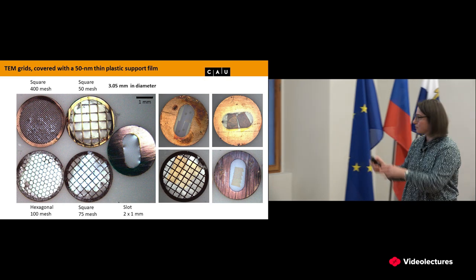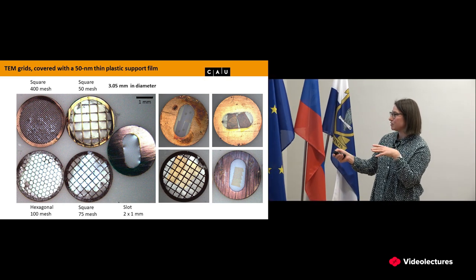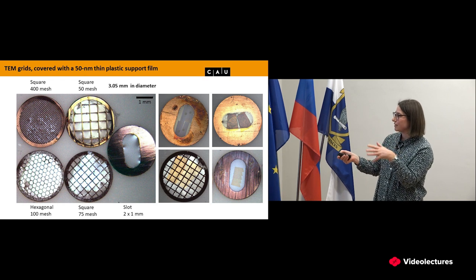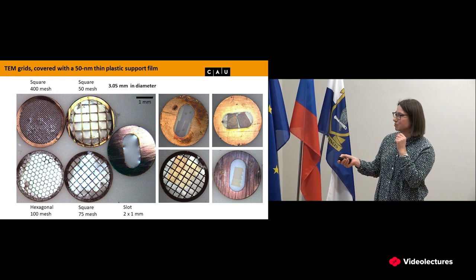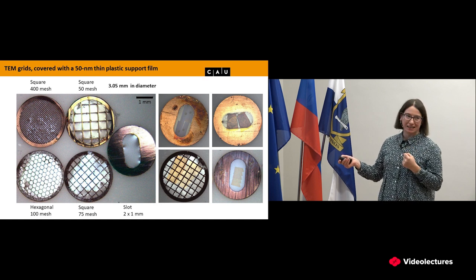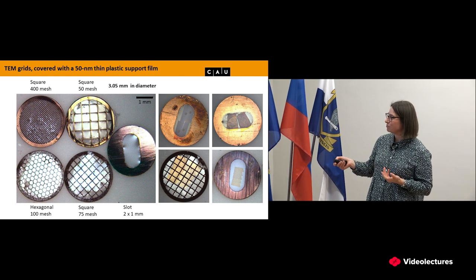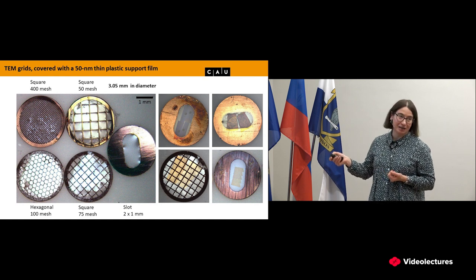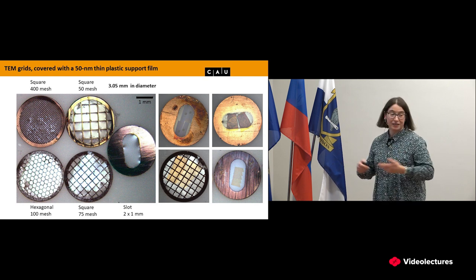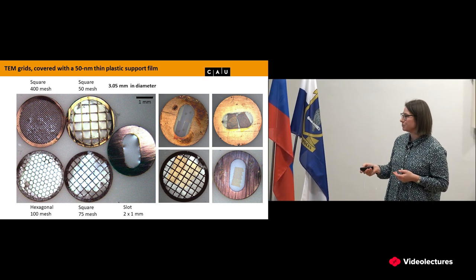Yeah. So these are the grids that we use. They come in different shapes. You can imagine that this gets more support than the sample here. And the tricky bit is that these films are very easy to break, and then you lose everything, especially with serial sections. So these are empty ones, and here you can see the sections. This is always 0.5 millimeter in diameter, so you can imagine we cannot look at the whole elephant, not in one step.